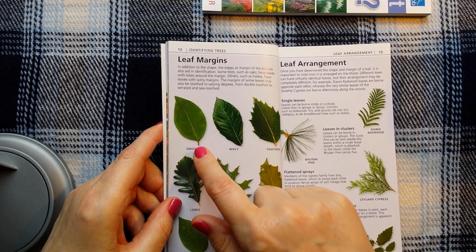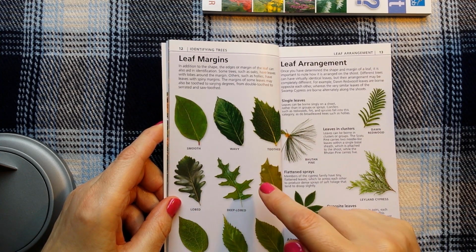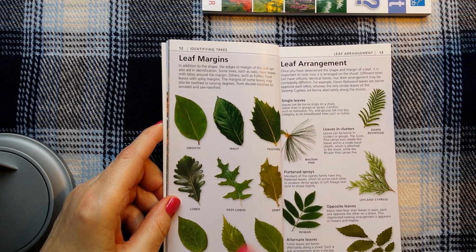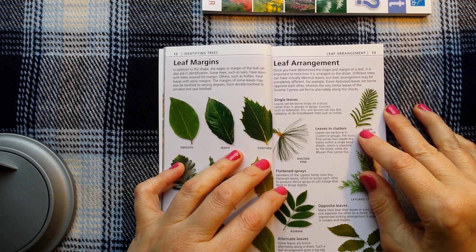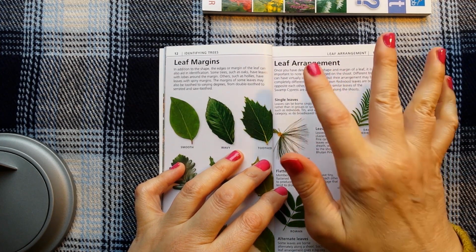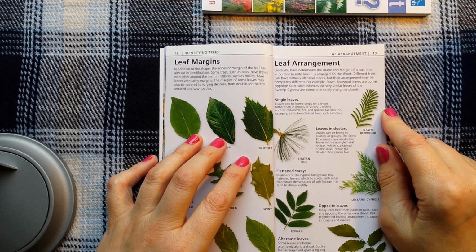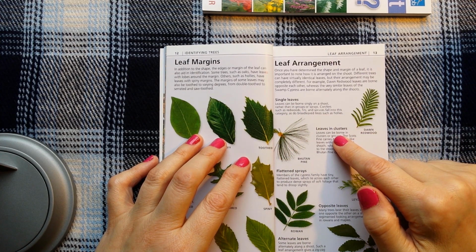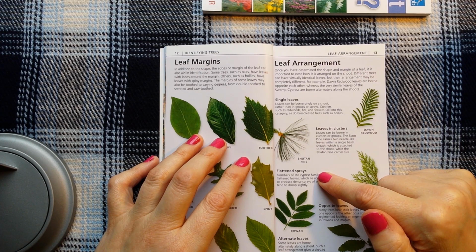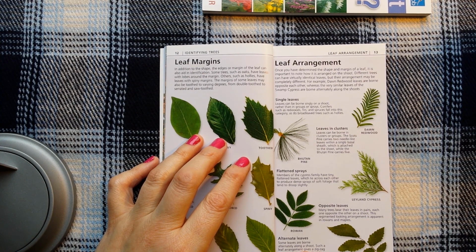So the kinds of leaf margins are smooth, wavy, toothed, lobed, deep-lobed, spiny, saw-toothed, separated, and double-toothed. And who knew that leaves were so complicated? Leaf arrangement. Single leaves, leaves in clusters, flattened sprays, opposite leaves and alternate leaves.